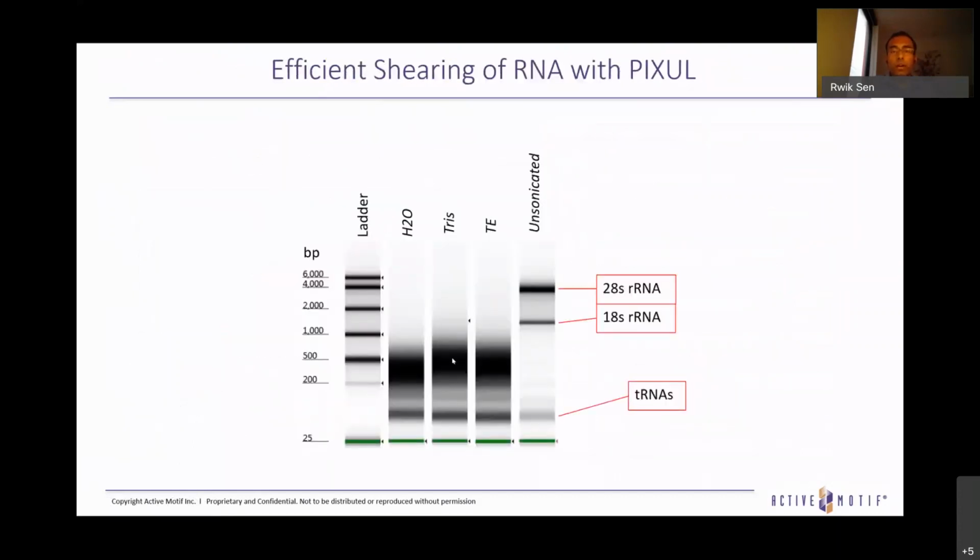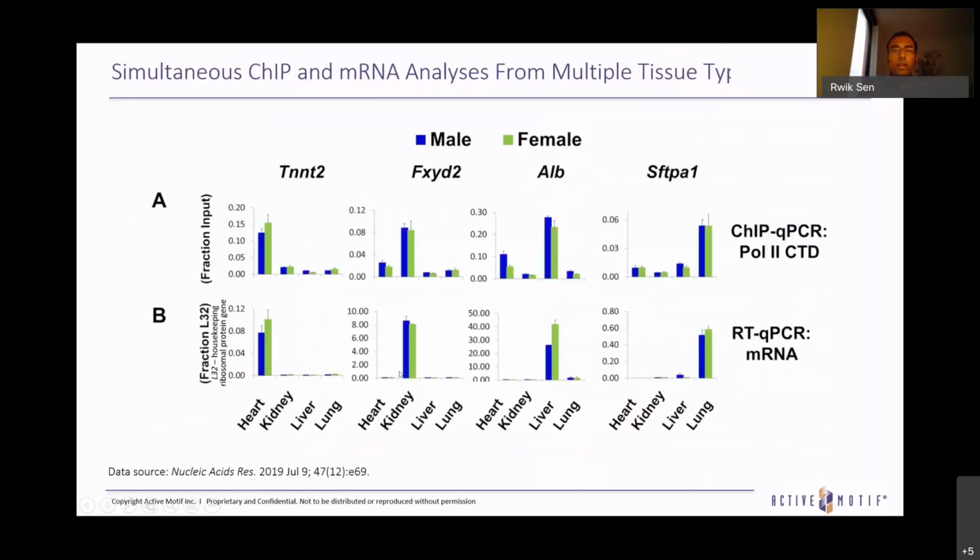If you want to look at RNA, we can do so, and RNA is also very nicely, consistently sonicated. We have compared ChIP with RNA. So two different readouts, but they ultimately tell you similar things. If you have occupancy for RNA polymerase 2 in ChIP, then you should see RNA expression. And exactly that is what you are seeing. You're looking at different tissue-specific genes, and the results are very nicely matching.